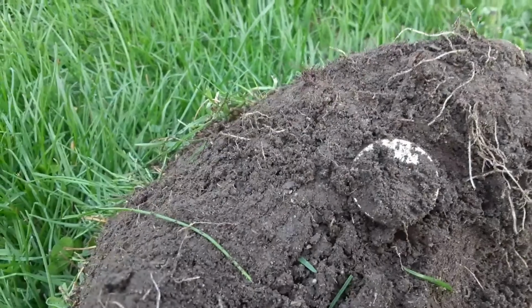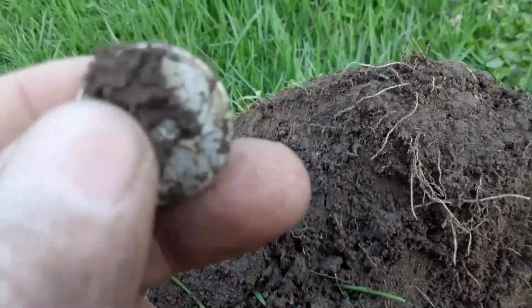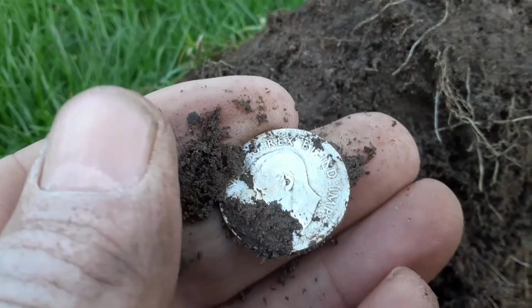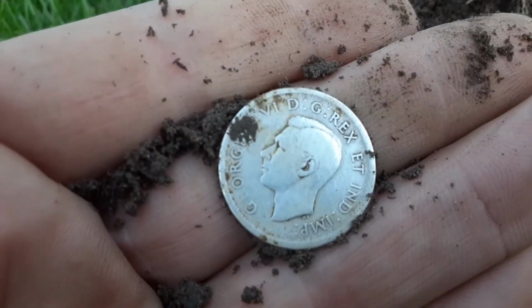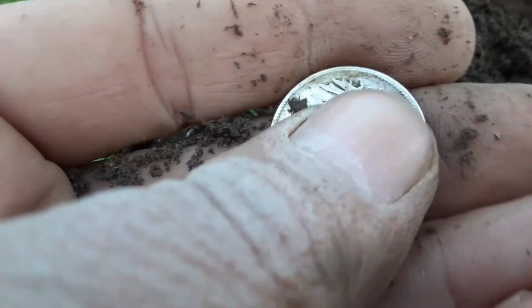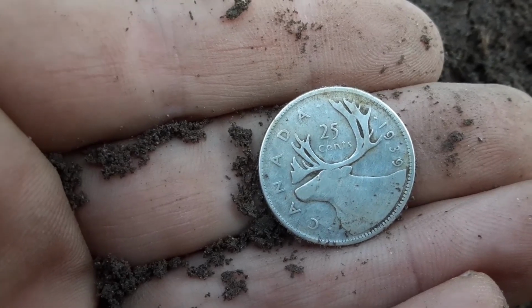All right, folks. Looks like silver number 11 is another quarter. Who do we have here? Ooh, it's a 39 Georgie quarter. Sweet, silver number 11 on the day. And a sterling ring. Awesome. This place is really coughing up some silvers. And I still got lots to do. Hardly touched the place yet.